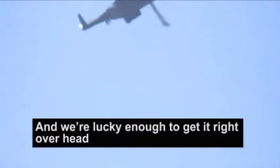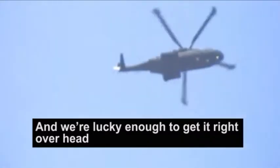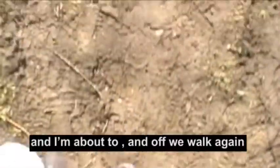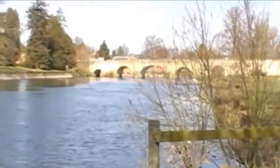And we was lucky enough to get it right overhead. So we've got a nice shot of it going underneath it. And there's the cross of trails, like a cross on the left. And off we walk again.